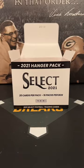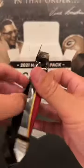Amon Ra, nice die cut. Yeah, that's fine. Just message me after the break. We can talk about it.